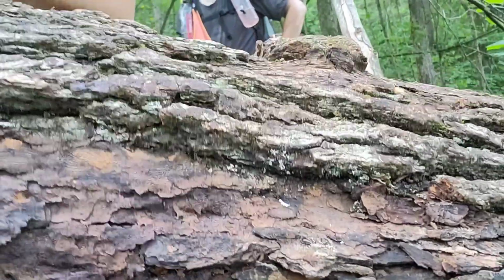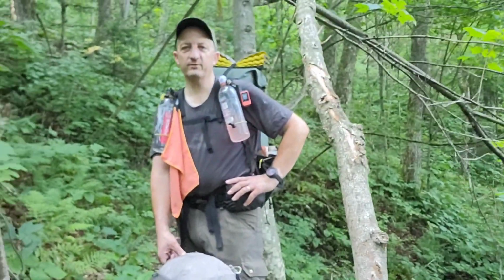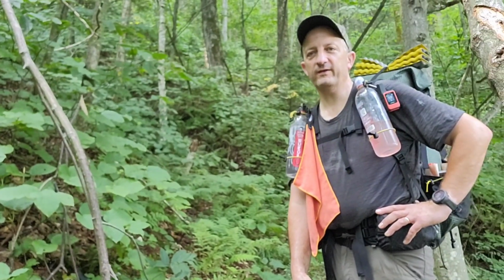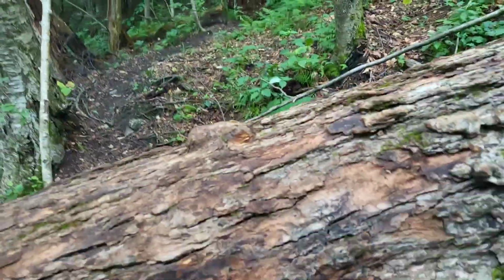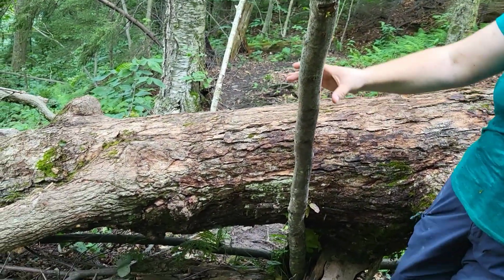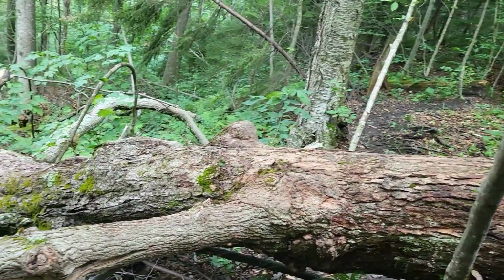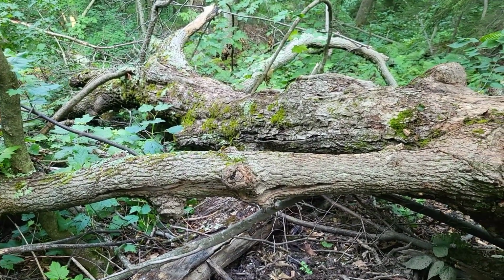We just came over that blowdown there. Tup took her pack off because she had to crawl up over the tree. Definitely a formidable blowdown, for sure. As you can see, that's no little tree there. Had to get creative. There was no going under it, and going over it was a challenge. And as you can see, it drops off, so going around it wasn't an option either.